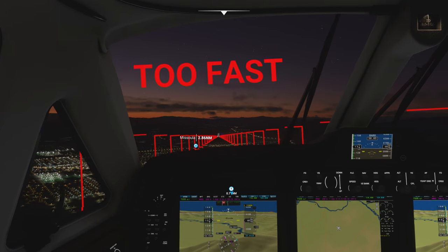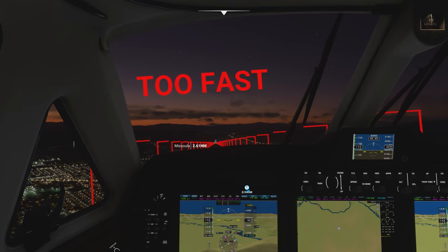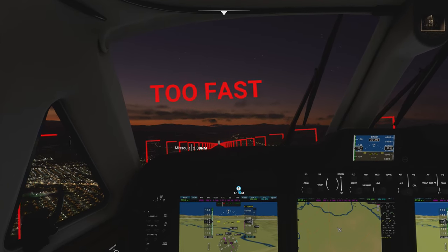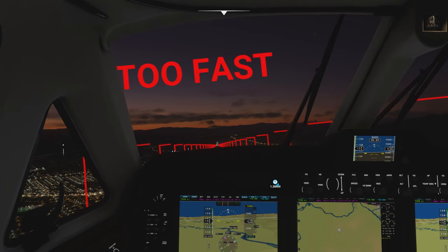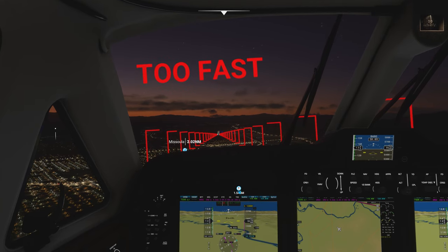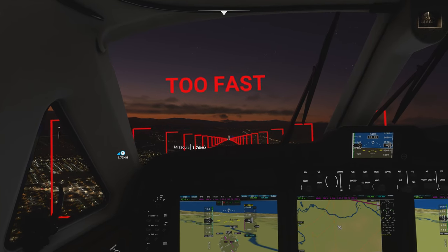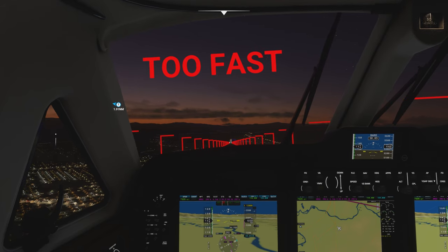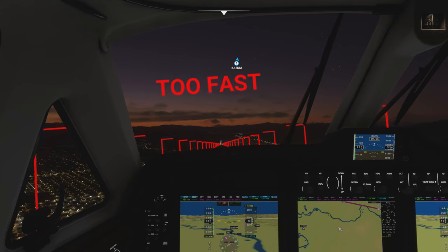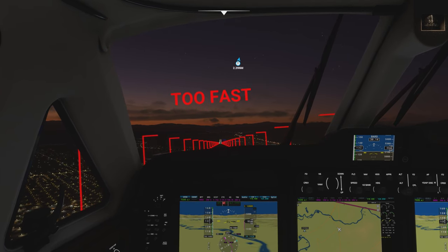And I'm going to put the gear down. That will help slow us down. To zero throttle. Let's see if we can drop this speed before we have to land. If I have to, I can put down the landing flaps. Runway 30.